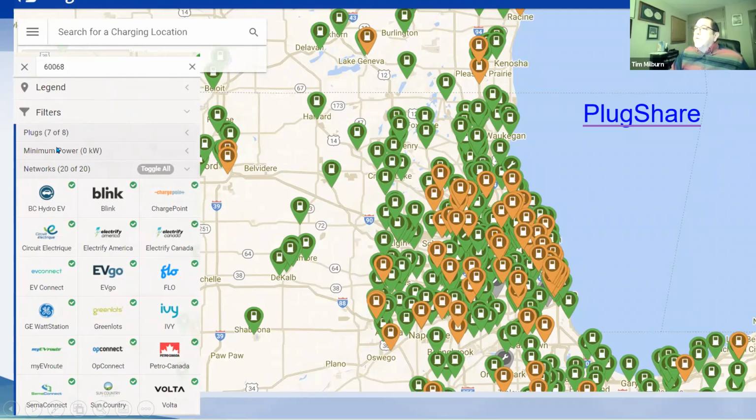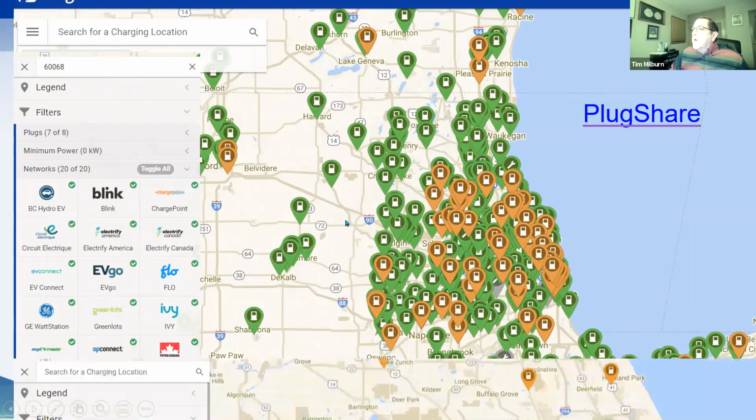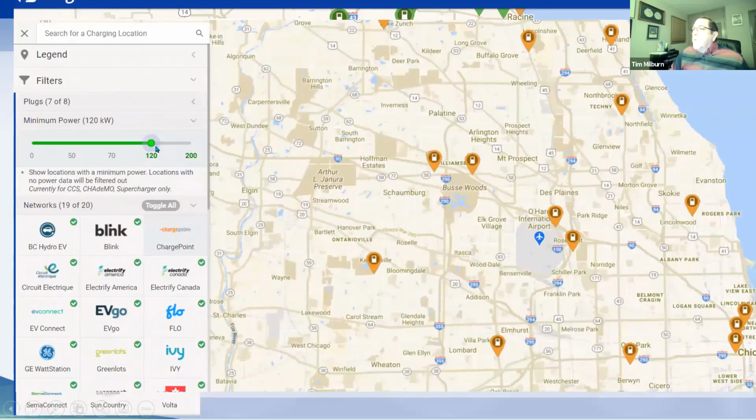But there are these filters, so you can determine what type of plugs, the minimum power, and which network. So maybe you're loyal to ChargePoint or Blink or EVgo, and you can isolate those in here. So if you're looking for a high power DC fast charger, this will quickly filter down to those in your search criteria.